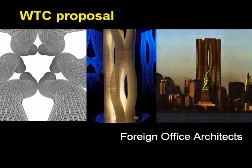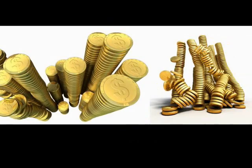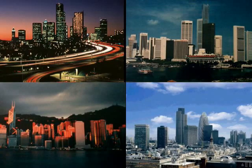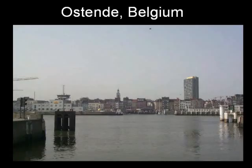But this was a serious proposal, again by foreign office architects, good friends, and a very talented young couple of architects who are going to be, I think, absolutely world famous. But to me, that looks like a pile of money. And so you sort of wonder really at what point the money starts to collapse. I'll start illustrating that by saying, given all these quite spectacular landscapes made by high-rise buildings, what the hell happened in Ostende?